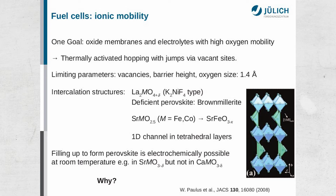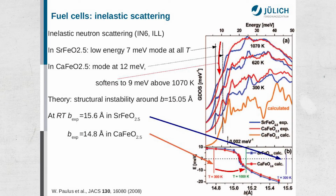And so there is many intercalation structures where you would like to understand this oxygen transport. In particular, they were interested in the brownmillerite, strontium iron O2.5, and one fundamental question: why can I not electrochemically fill the brownmillerite to perovskite in the calcium iron O3, but I can do it in the strontium? Why? What's the reason? And so what they did, ab initio calculations, and they did neutron scattering, inelastic neutron scattering.